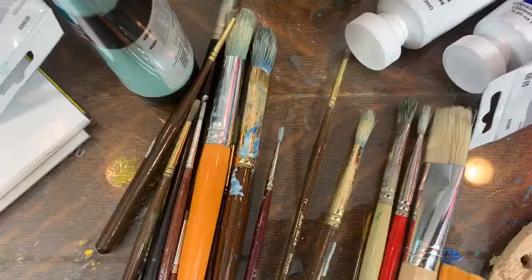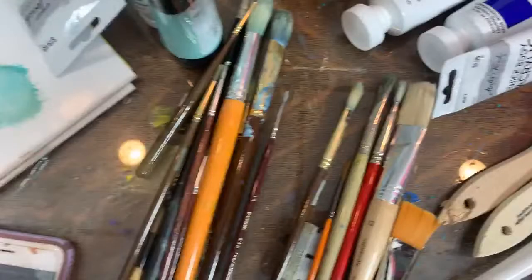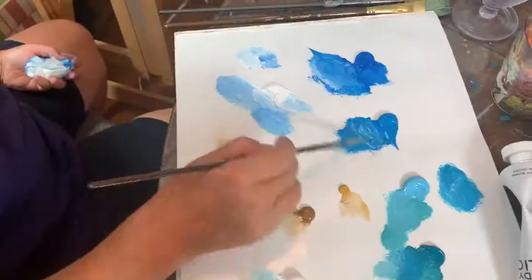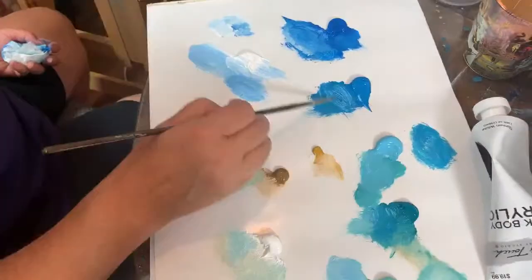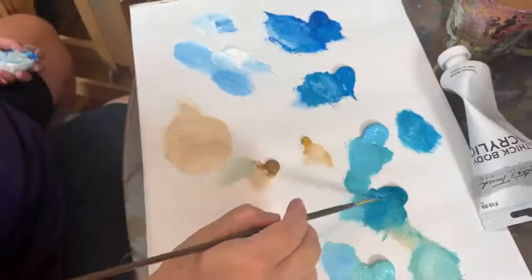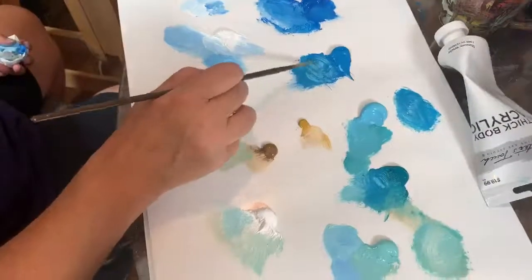And I gotta do it quickly because it's drying. Pick one. Ooh, what's this one? Right here. I'm gonna try it. All right, try it. Let's see how this goes. I'm gonna do a little bit of these two colors. I'm doing a little bit of turquoise with the brilliant blue, I guess they're calling this one.